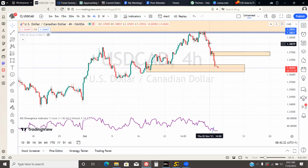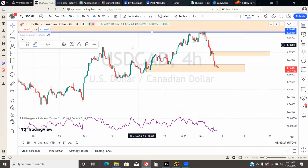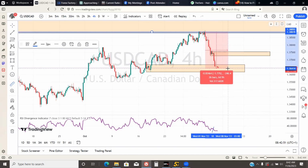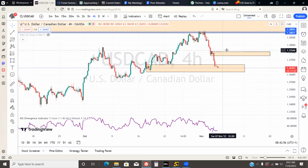I told us last week, with all assurance, I told every one of you that USD CAD will fall from this region, and that if USD CAD does not drop from this region, that means they are going to 1.4. And look at it, from this region, the market has given us very nice pips. When we made our entry there, the market gave us 246 pips. That is what the market has given to us.